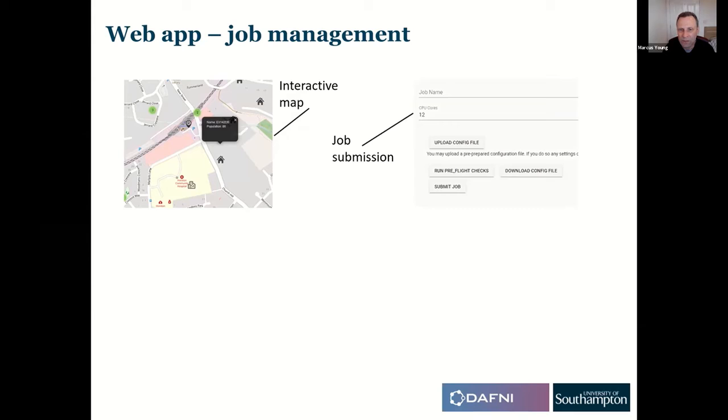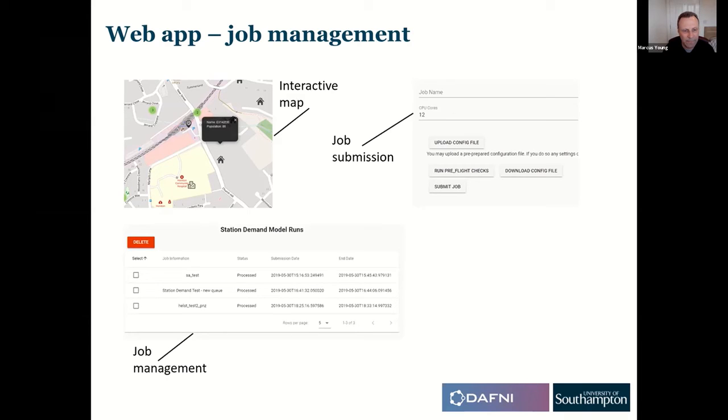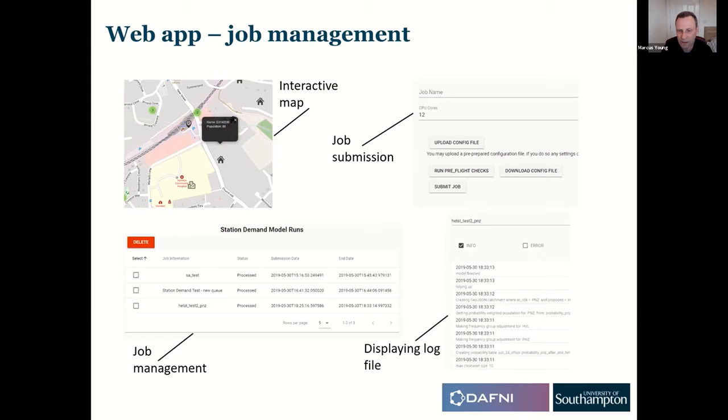There's a whole job submission page. This enables you to download the configuration that you've set up, so you can then actually edit that offline. It's in XML. You can upload a configuration file and submit the job. You've got job management, which shows you the jobs that are processing or have processed and how long they've taken. And there's quite a detailed log file as well, so you can see any issues that occurred with the job.